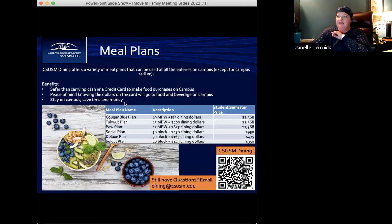Next slide, please. Here's some additional information about the meal plans that we have to offer. If your student is living in North Commons, they are required to purchase either the PA, Tukwut, or Cougar Blue plans, which they should have already done. If they have not done so already, please make sure that they do that as soon as possible, so that it does not delay them getting their keys when they come in for move-in. If they have not selected a plan by the time that they move in, they will be sent over to our table to select their plan before they can get their keys.